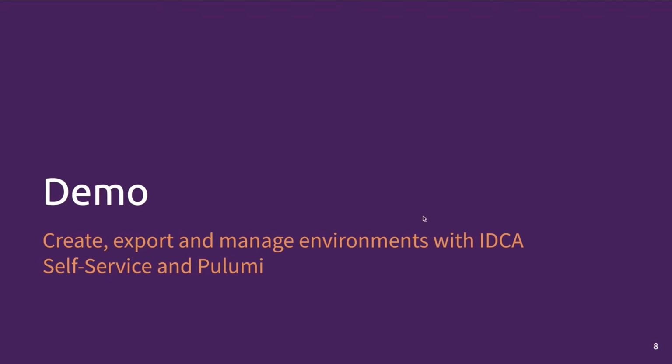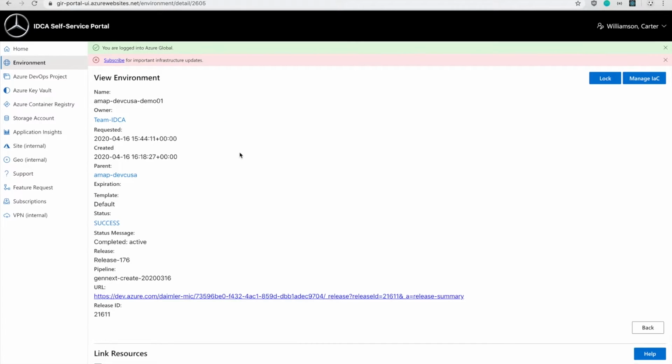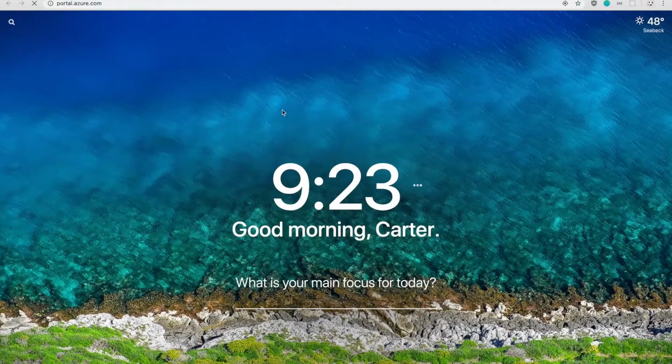Okay, so I'm going to switch back over to the portal now. The build should be done now. Yep. So we can actually go ahead and go to our Azure portal here and get an idea of what this looks like when it's all complete and when the automation is finished running.